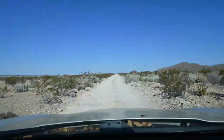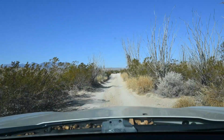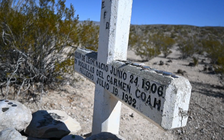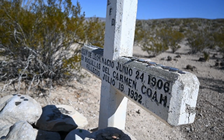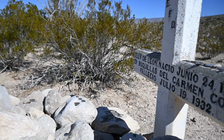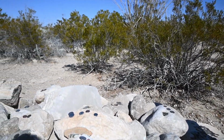We did it in our Subaru Forester, but with its rocky road, the 5-mile stretch took us about 30 minutes to get to the trailhead. On our way to the trailhead, we came across a lonesome gravesite on the side of the road for Juan de Leon. Juan de Leon was found murdered in 1932 at only 26 years old, but what happened to him is unknown. His horse was found later at a nearby store with blood covering the saddle, but unfortunately his body wasn't found until days later.